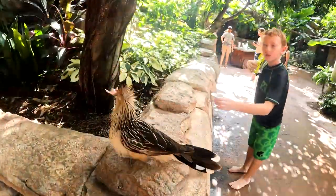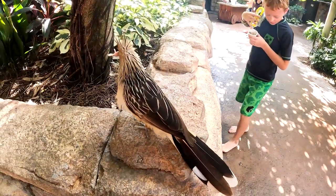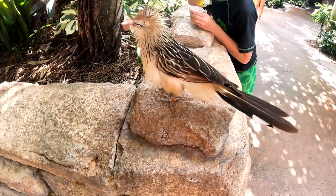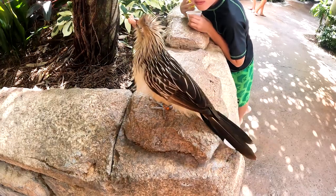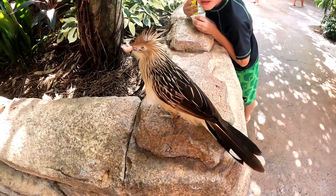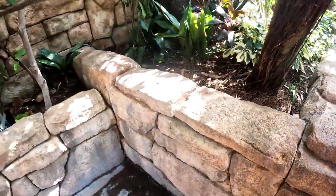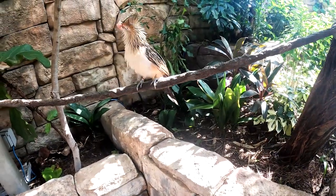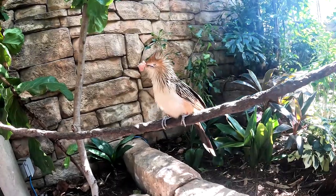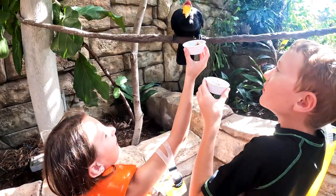Oh, he's got a big old piece. What is that? What in the world is that bird eating? Meat? Is that a mouse? That's like a kind of rodent. That's like a baby mouse or something. It is. Look at it. It's a dead baby mouse. It's eating a baby mouse. I'm not even joking. A dead baby mouse. Yes. That is really cool.